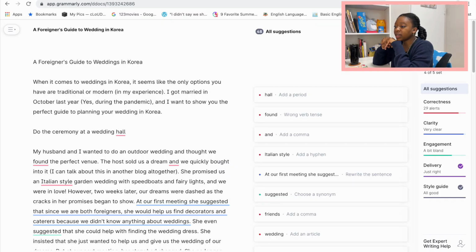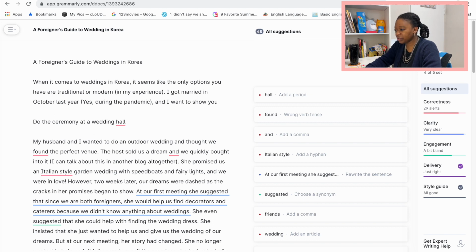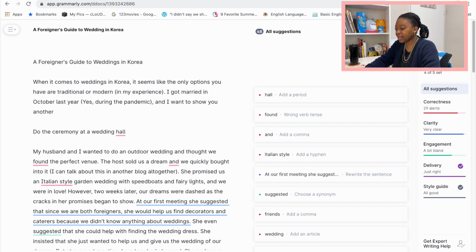Let me read our new introduction. When it comes to weddings in Korea, it seems like the only options you have are traditional or modern. I got married in October last year, and I want to show you the perfect guide to planning your wedding in Korea. Okay. And I want to show you another way that is better than what's currently out there.